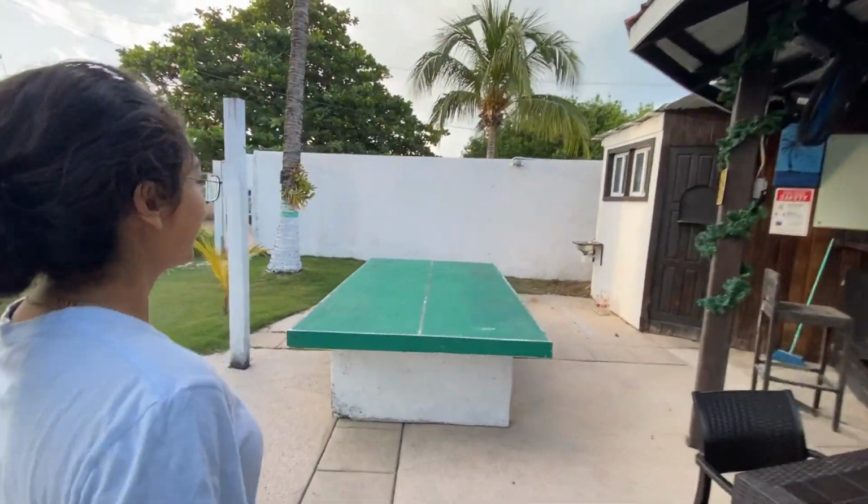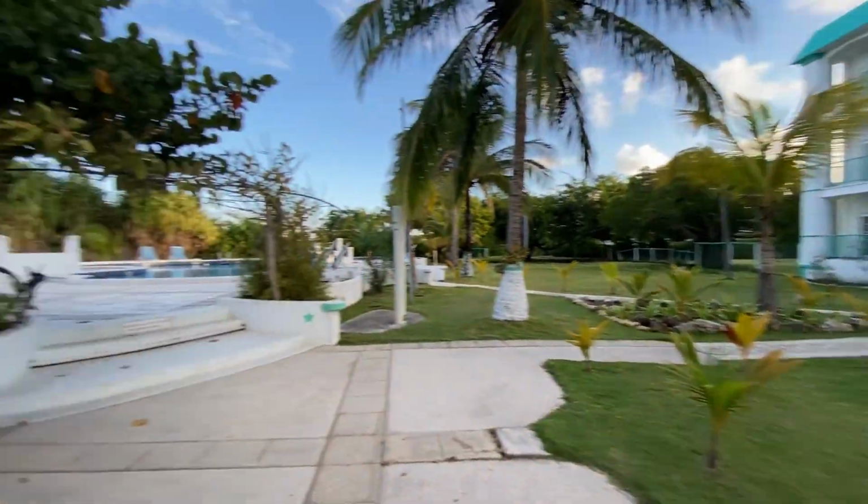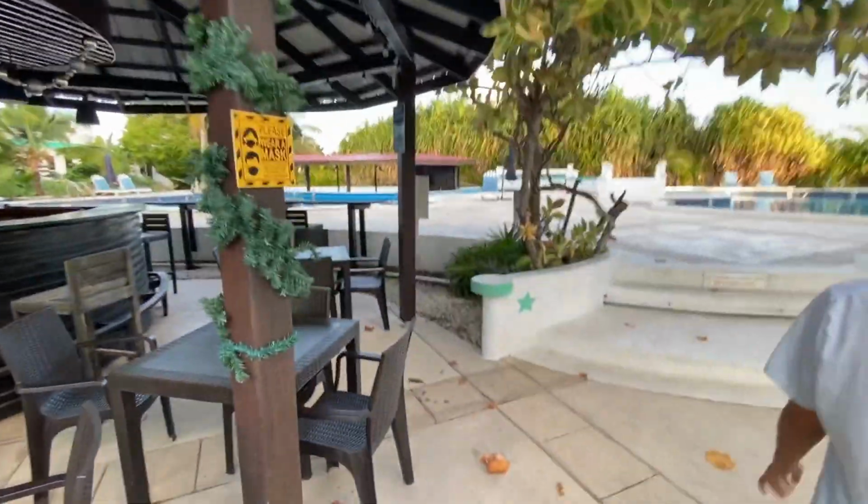They have a ping pong table. Yeah, they have a ping pong table. That's crazy. It's actually a really nice bar. They light up the lights and everything, and there's always people chilling and talking and blah blah blah.